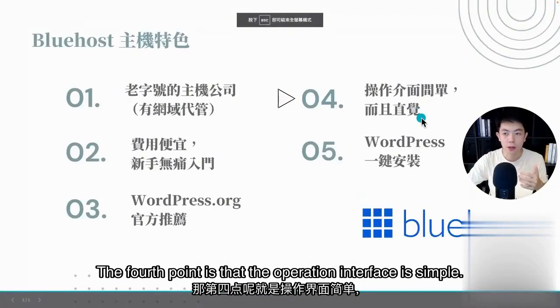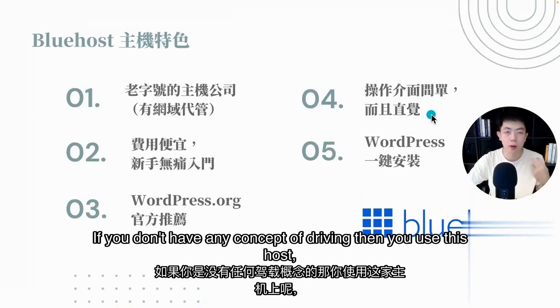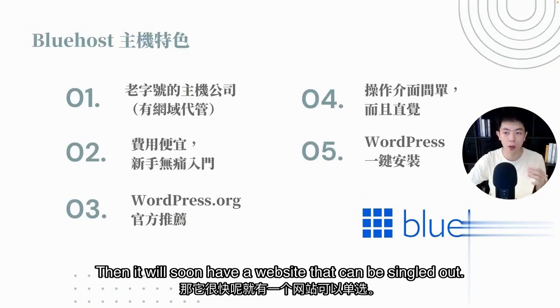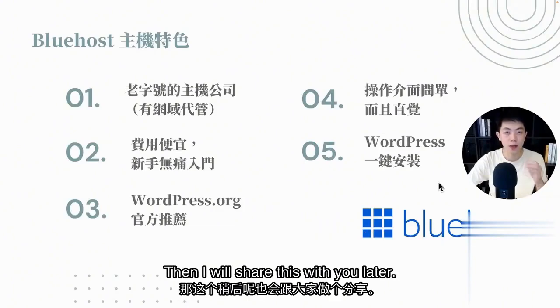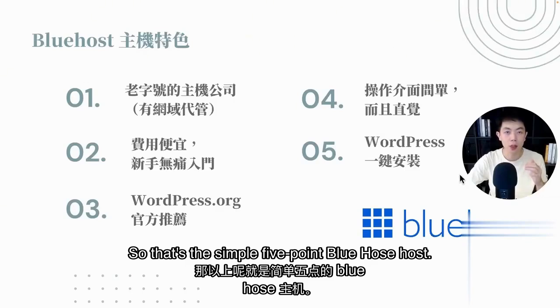The fourth point is that the operation interface is simple and intuitive. If you don't have any concept of building websites, then you use this host. This interface is very simple to use. All you have to do is click next. Then it will soon have a website that can be launched. The fifth is the one-click installation of Bluehost. Bluehost has the function of WordPress one-click installation. Then I will share this with you later. Good. So that's the simple 5 points of the Bluehost host.